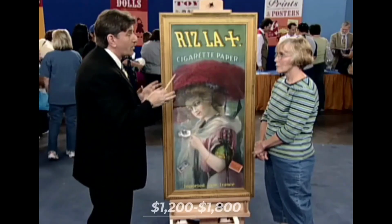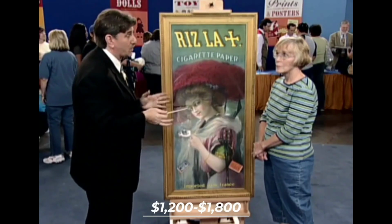Based on condition, all the factors in mind, I would probably put an estimate conservatively of $1,200 to $1,800. Well, that's fantastic. I never had a clue that'd be worth that much.